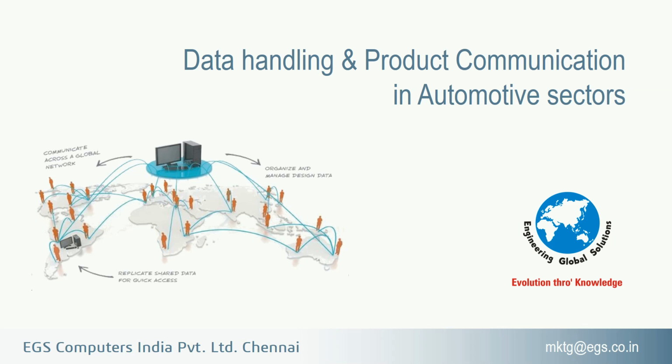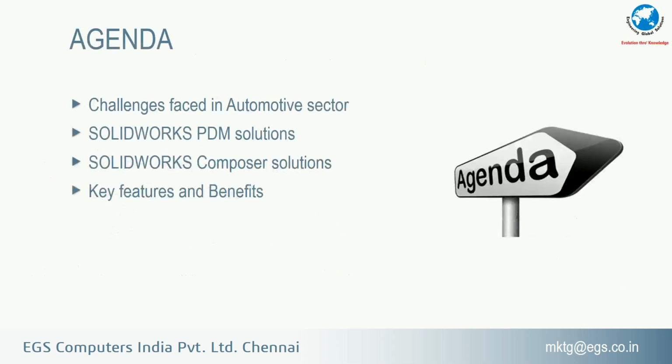The solutions to rectify these complications are pretty expensive and time consuming to sort out the challenges faced by the automotive firms. These are the agenda for the following session.